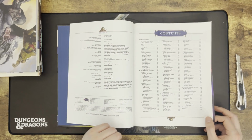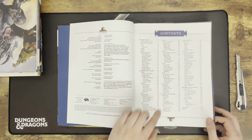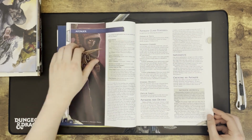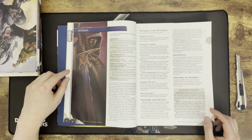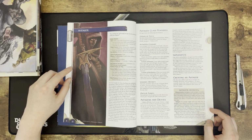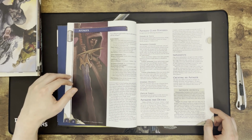4e also introduced some new character classes that have not made a comeback since. We've got the Avenger, the Invoker, Warden, for example. So let's have a look at the Avenger. Every class in 4e had a role. This is similar to the different roles in an MMO, such as the tank, DPS, healer, that type of stuff. So you've got Striker. There's also Controller, Defender, and something else. I'm not that familiar with 4e.